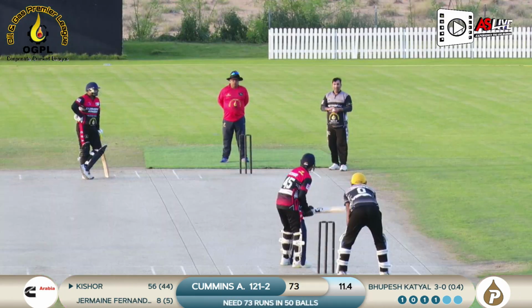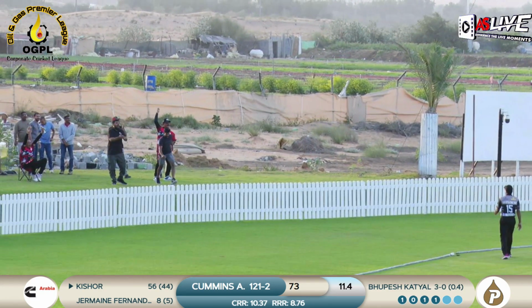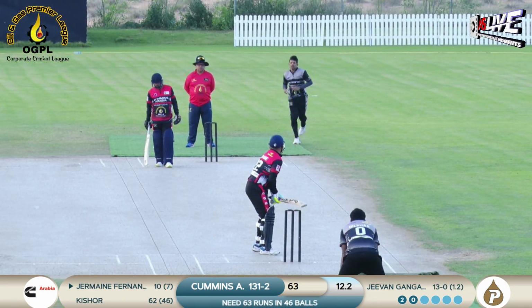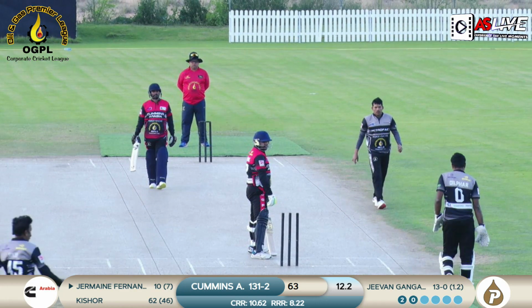Wicket coming in. This is a big shot coming in, and that's sent 10 rows behind outside the ground. What a super ball! He's cleaned him up.